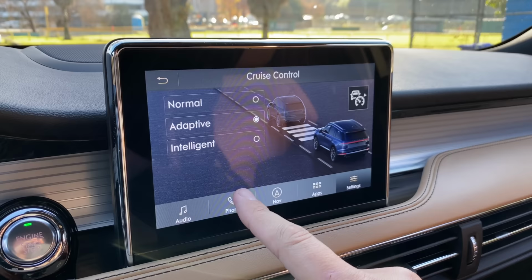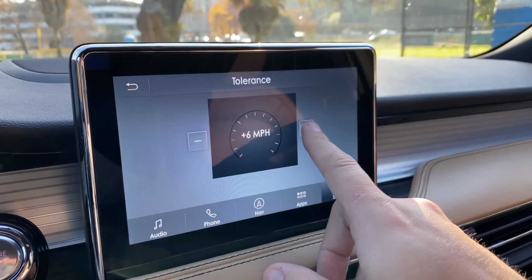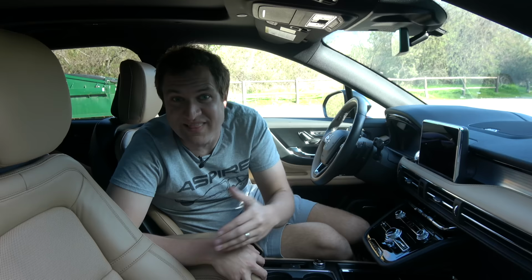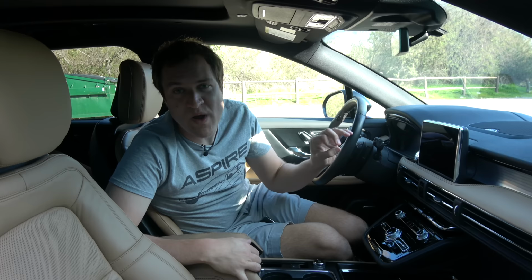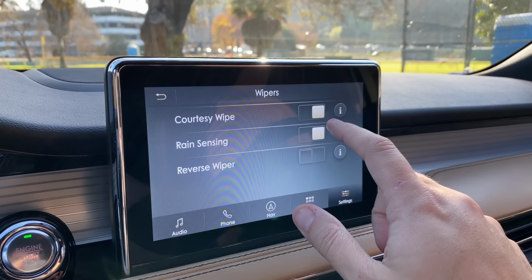And here's the other cool thing, you can adjust the car's tolerance to the speed limit. So if you always want to be going 10 miles an hour over the limit, you can set that and the car will always be going 10 over even when the speed limit changes. That is pretty impressive. And next up, another interesting item in the infotainment system, go into wiper settings and you can configure a courtesy wipe, which sounds like the kind of childish humor your seventh grader would bring home from middle school, but it is an actual thing.